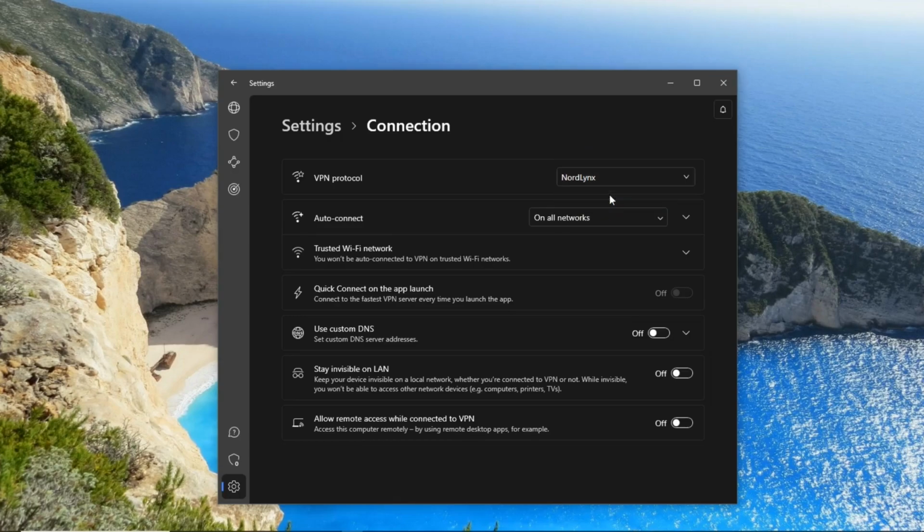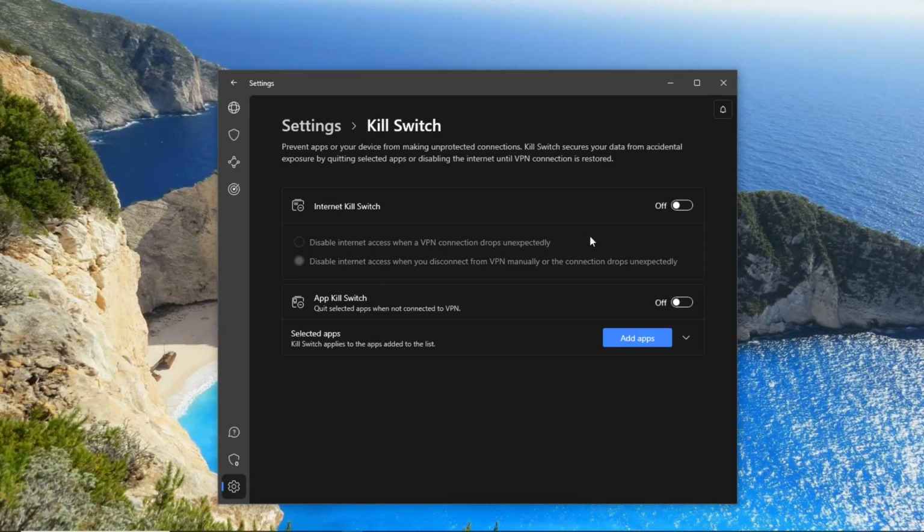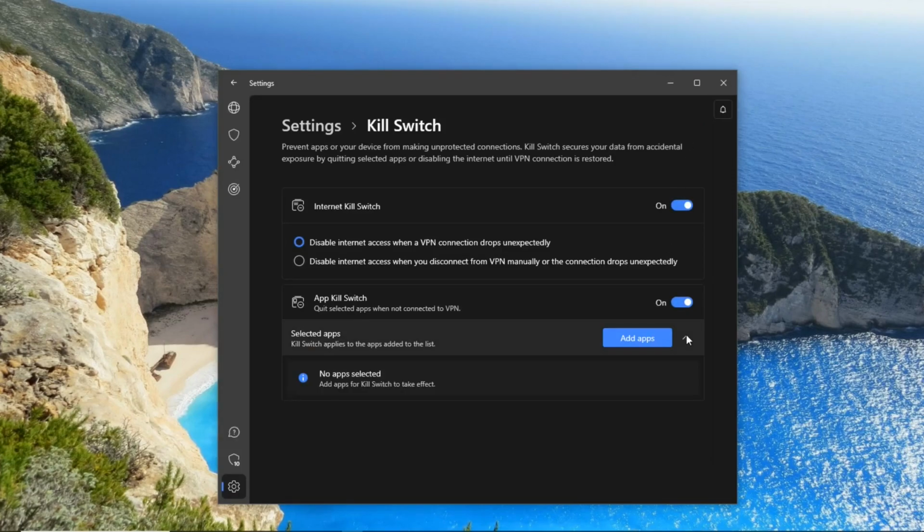There are more tunneling protocols available through NordVPN than just NordLynx, such as OpenVPN TCP and UDP. As you can see, NordVPN features an internet kill switch and an app kill switch. If your VPN connection drops for any reason, the internet kill switch will disable all internet access to prevent data leaks from occurring. On the other hand, the app kill switch closes specific apps when your VPN drops the connection. You just need to add the apps to the list so that they won't be able to access the internet without VPN protection.